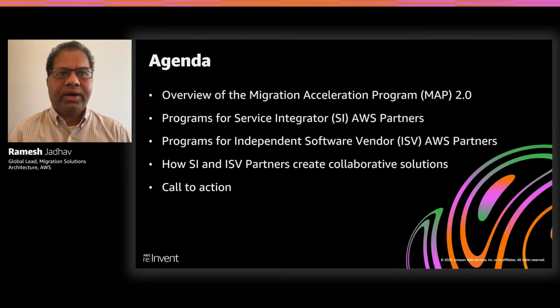In this session, I'll provide a brief overview of MAP, Migration Acceleration Program 2.0. To participate in MAP 2.0 requires AWS Partners in AWS Migration Competency. Hence, I'll deep dive into migration-specific technical programs available for AWS partners who are already in Migration Competency. These programs will help these partners' technical team refresh their skills on AWS migration methodologies and work streams essential to be successful in MAP 2.0, and also provide prescriptive guidance to AWS partners who are already in process of getting competency certified or those who are planning to prepare for AWS migration competency.